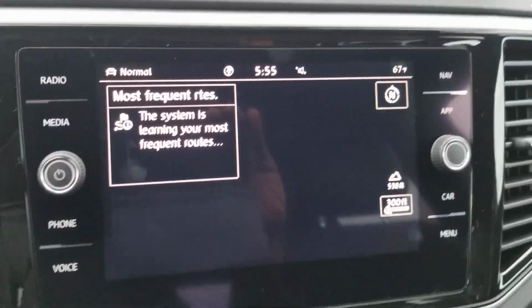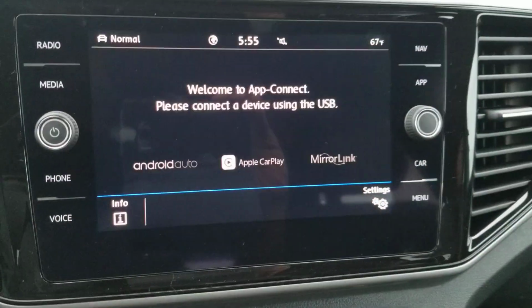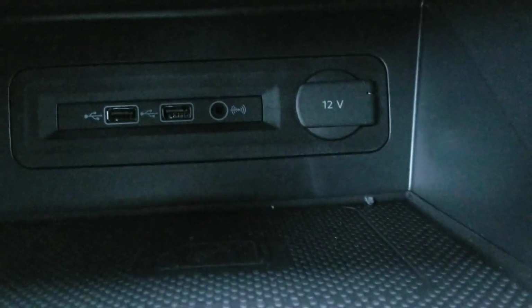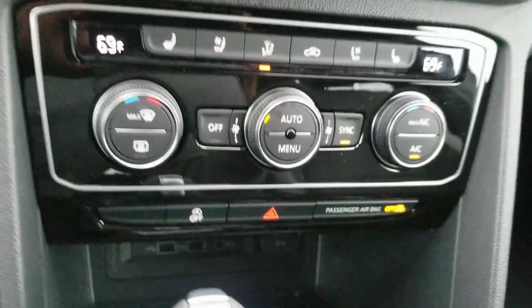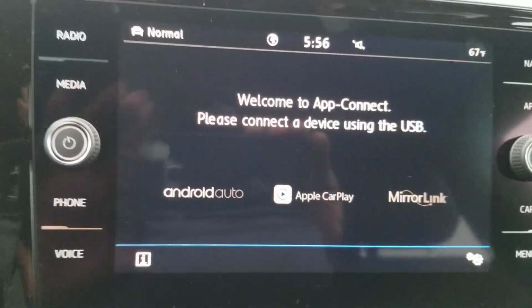Right there. Okay, so with the radio, MIB2 radio right here. Comes with App Connect, which allows you to do Android Auto, Apple CarPlay, and MirrorLink using one of these 2 USB ports right here. You do also have an auxiliary port there and then a 12-volt charger port right over there. Wireless charging right here on this tray. It allows you to charge your phone even in the case, as long as you don't have a pop socket or something else attached to it there.